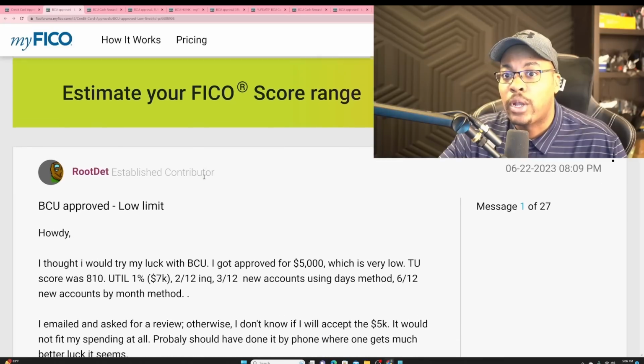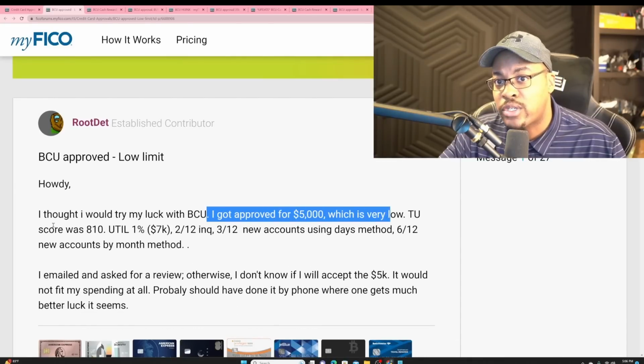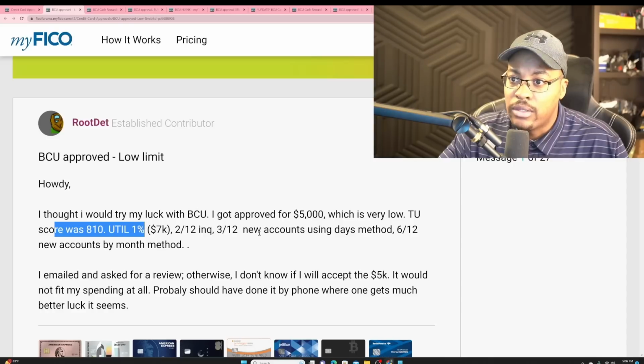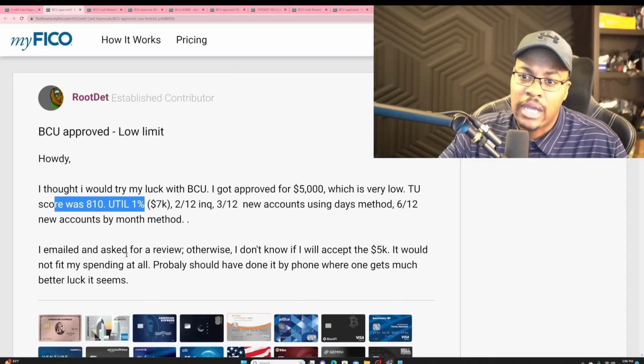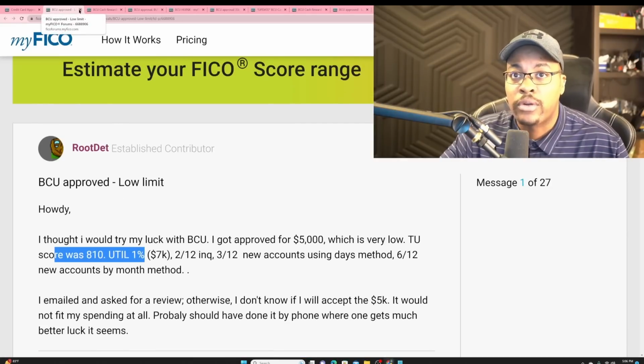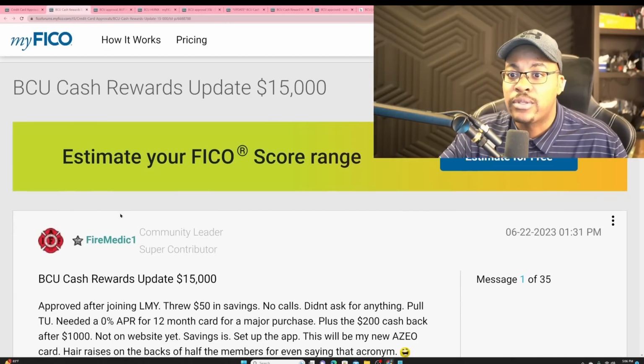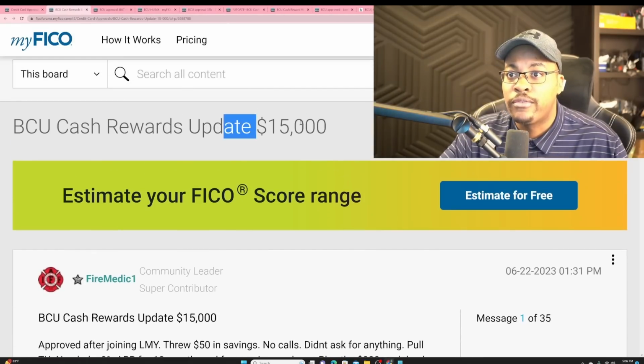BCU approved before a low limit. Okay, so you got approved for 5,000, which is very low. TransUnion score of 810, utilization, new accounts. Okay, so this person got approved for a lower limit, but again, it's not all about credit score. You know, who knows what the credit profile looks like. So this is another data point right here. This individual was approved for 15,000.